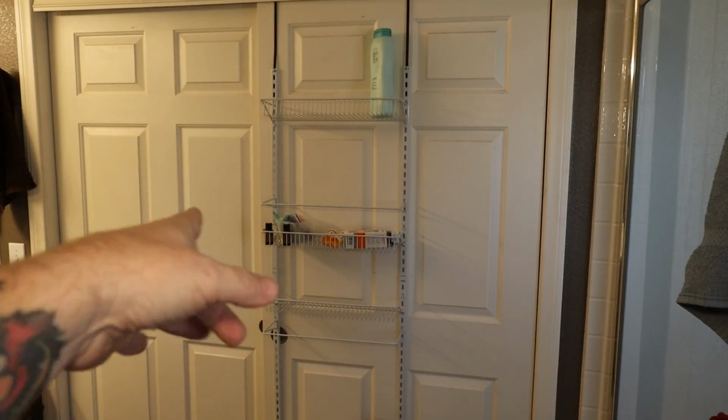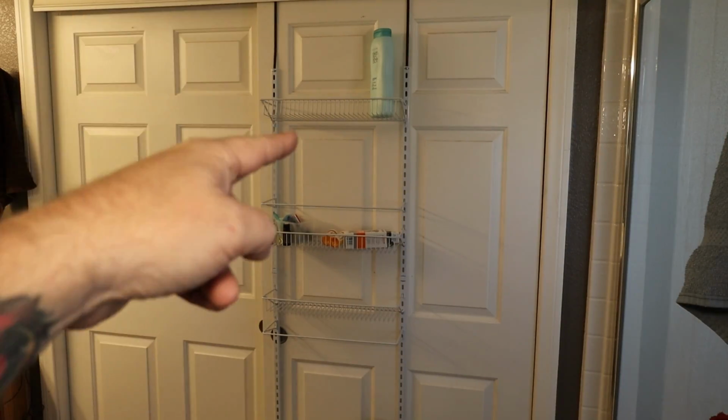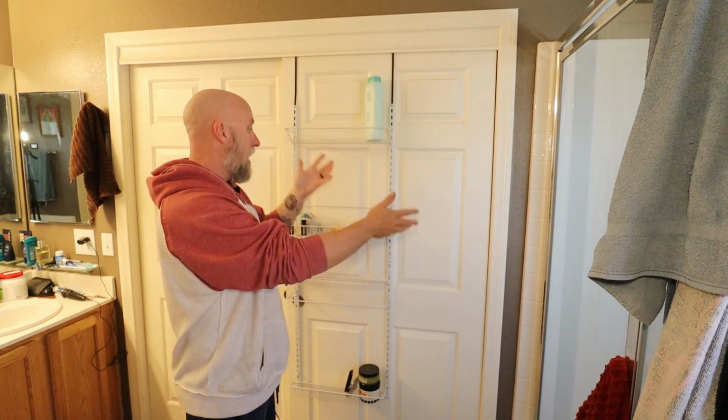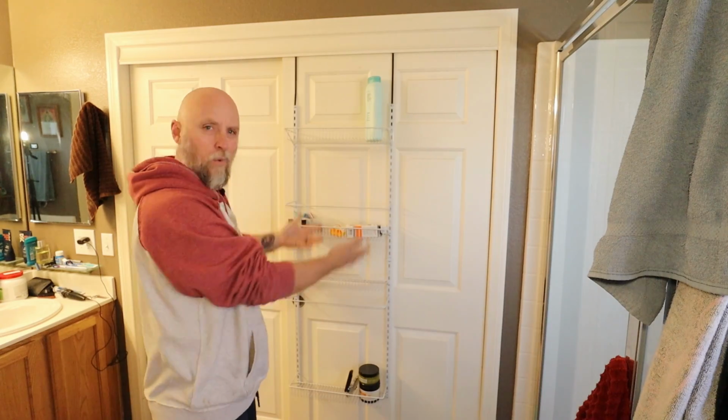I'm here in my master bath, and I've got something right behind the camera that I want to show you, and I want to know if you think it makes any sense. Why would anyone put sliding double doors going into a walk-in closet, especially when it's right next to a shower? I mean, this is just wasted space.